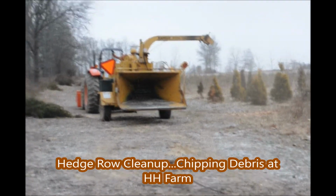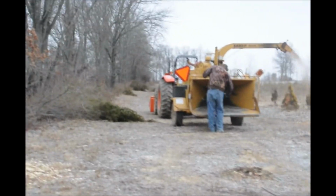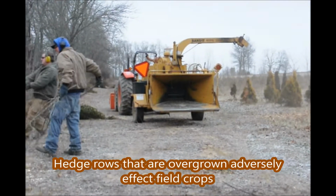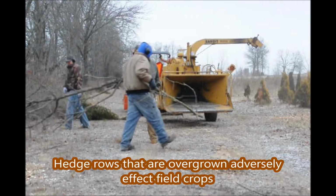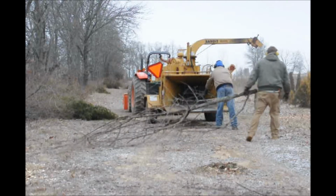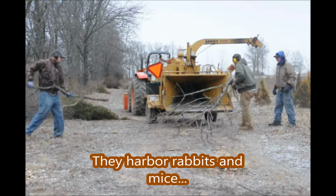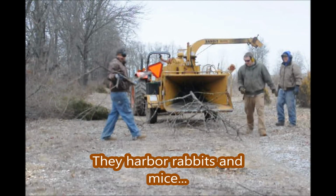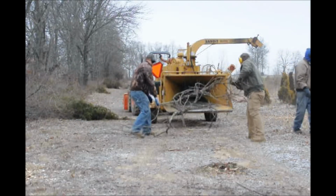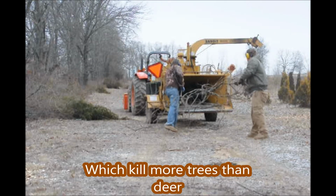At Highland Hill Farm, we like to keep our hedgerows neat and tidy because over time, hedgerows can grow out into the field and adversely affect the quality of the growing operation we have. Hedgerows often harbor rats and mice and rabbits, which can damage trees. Mice and rabbits kill more trees than deer.